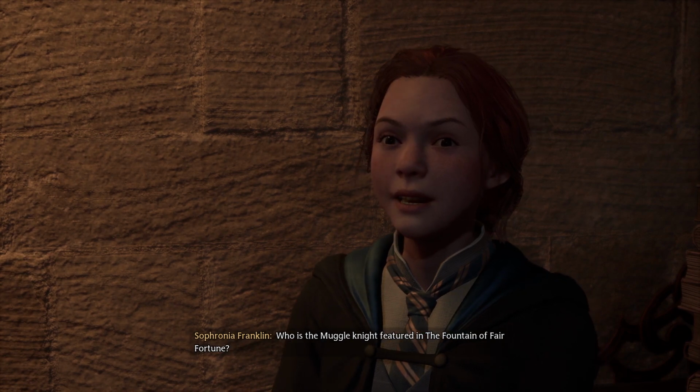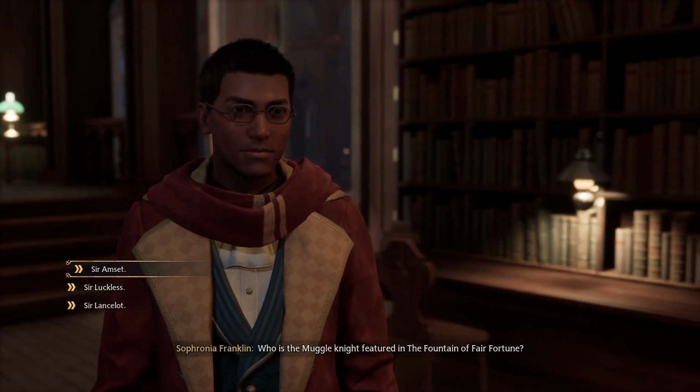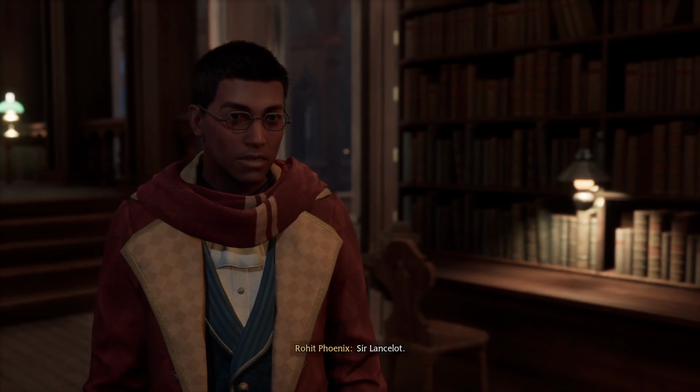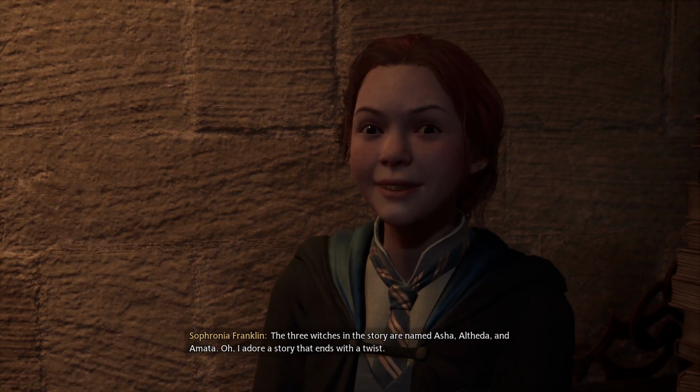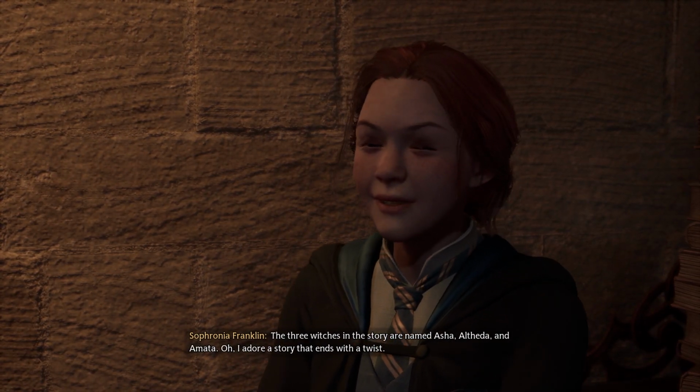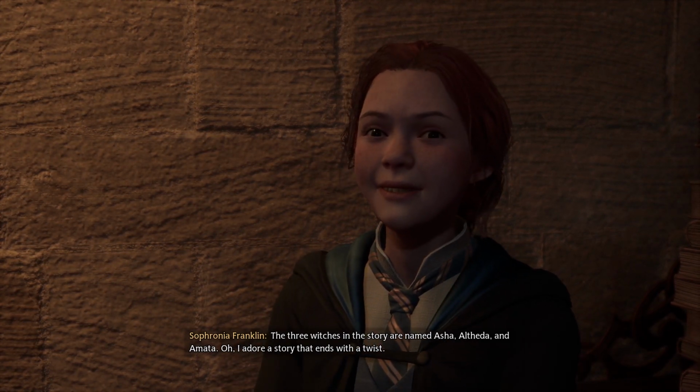Who is the Muggle knight featured in the Fountain of Fair Fortune? Lancelot? Sir Lancelot. No. Ugh. The answer was Sir Luckless. The three witches in the story are named Asher, Altheda, and Amata. Oh, I adore a story that ends with a twist.